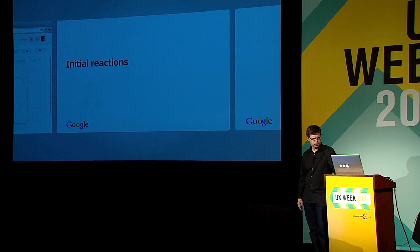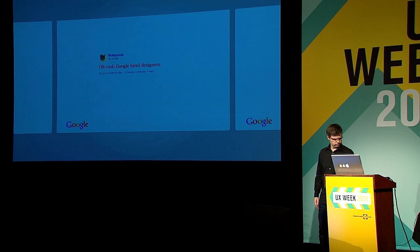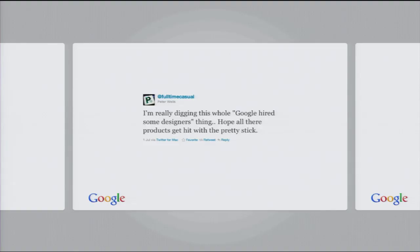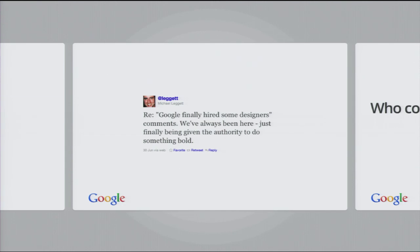So initial reactions, as I said, we launched this at the end of June, beginning of July. And this last one is from Michael Leggett, who's a lead designer. He designed Gmail most recently. He worked on Gmail. He's worked on a lot of our applications, leading the design of our apps. And he's working on some other things that we haven't released to the world yet. And I think this summed it up for a lot of us who have been working at Google. I've been at Google for 5 years now as a designer.